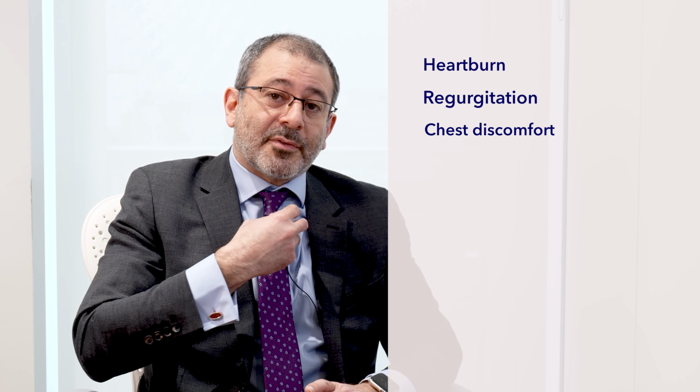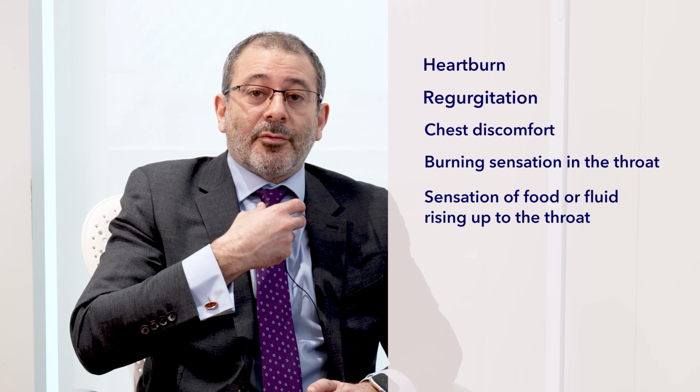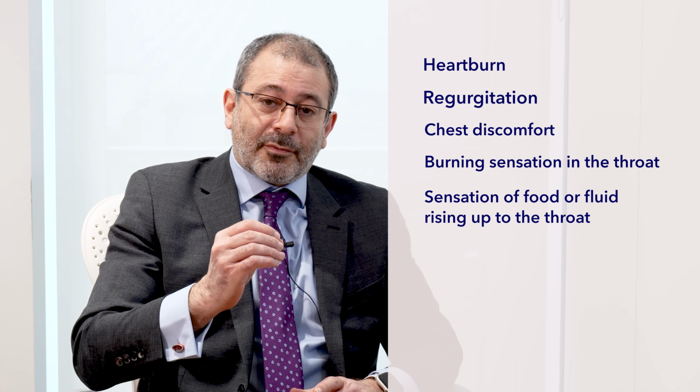Patients can also describe symptoms of reflux up top, such as a burning sensation in the throat or sensation of food or fluid rising up to the throat. Patients can also present with cough, but the primary symptom of reflux is heartburn and regurgitation. Commonly, patients who have these conditions see their doctor and they're provided with treatment such as antacids, such as Gaviscon, or with medication that stops acid from forming in the stomach, such as omeprazole and lansoprazole.